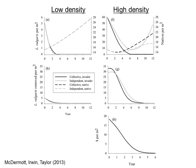Just ignore this down here for a minute; we'll talk about it. First of all, let's look at our low density. Say we have plots that are early in the invasion process, with about 5 Linaria stems per meter squared. We look at the number of Linaria per meter squared and the removal of that Linaria over time, with time in steps of years. The solid lines are your invader, and the hatched lines are your natives.